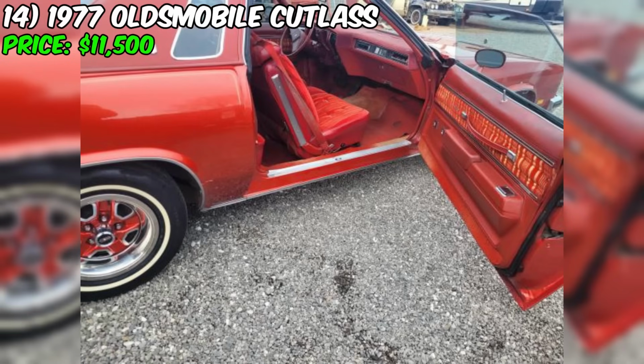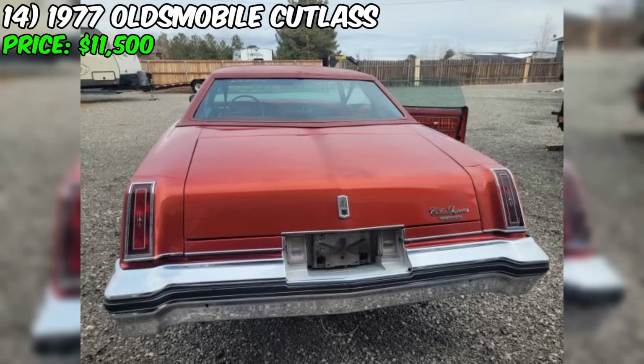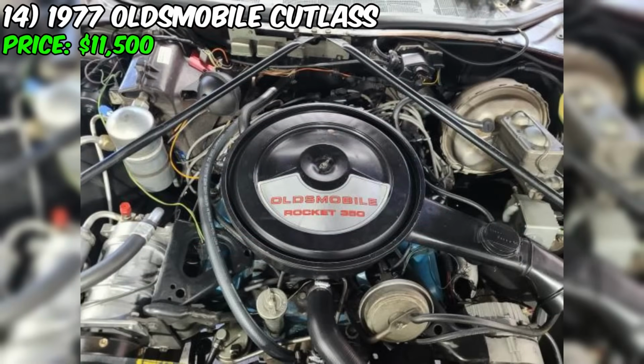Now, let's talk about the mileage. The odometer shows 137,545 miles, which may seem like a lot at first glance, but for a car that's over 4 decades old, that's actually pretty low.